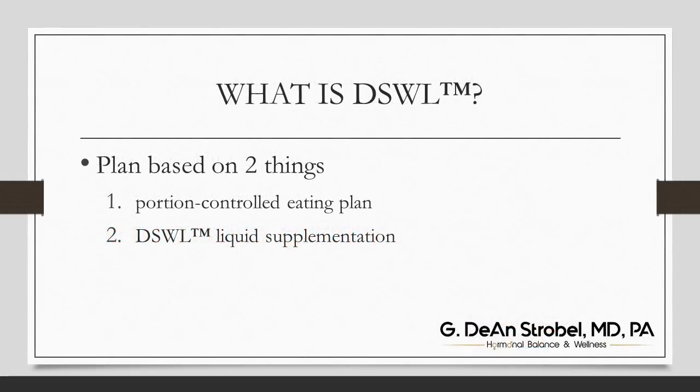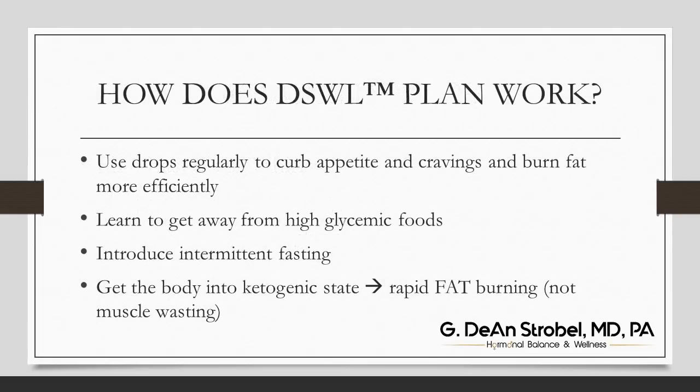So how does the Doctor Supervised Weight Loss Program work anyway? Well, the plan is based on two things: portion-controlled eating and liquid supplementation. The drops are used regularly to curb the appetite and cravings, also to increase fat burning.